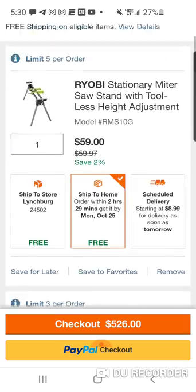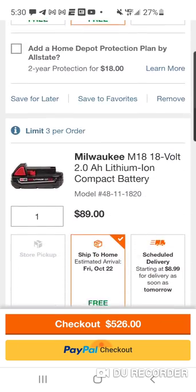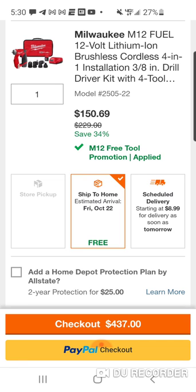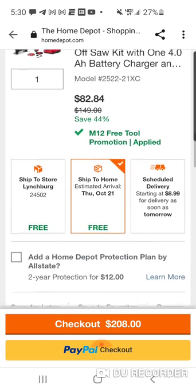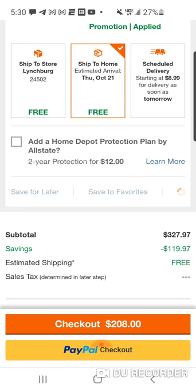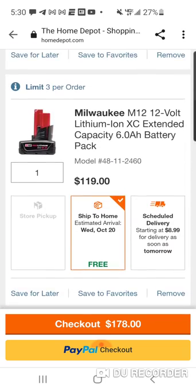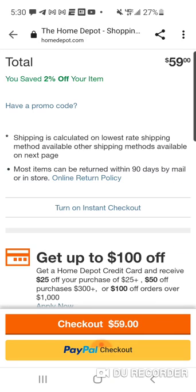See, every time I hit it, it's adding more than one. Oh, no, no, it does. 149. Oh, maybe because the installation. Oh, man. Imagine that. Yeah, 82. 80. Oh, man.